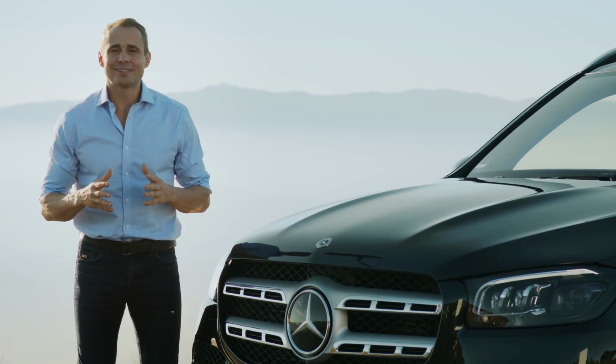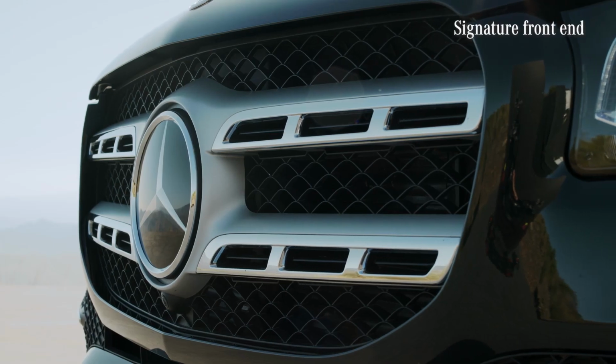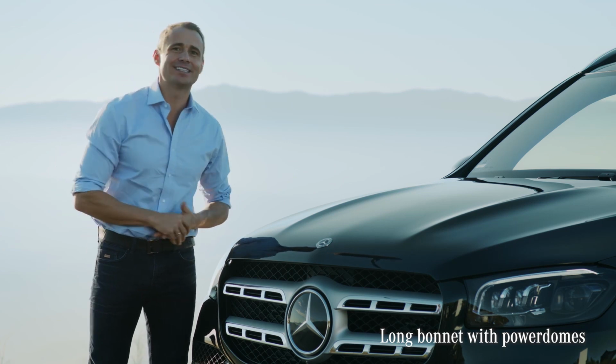My favorite part starts at the signature front end of the new GLS. Look at the steeply angled front section, which shows presence and strength, and the long bonnet with its two domes hints at the strength underneath.